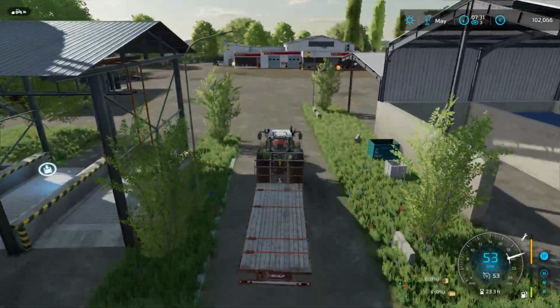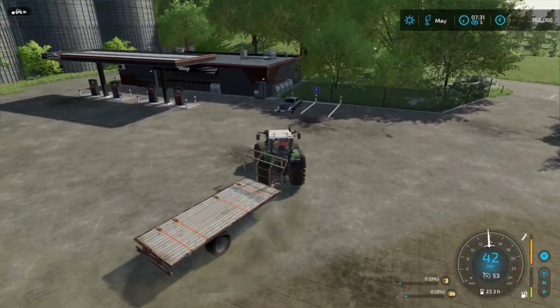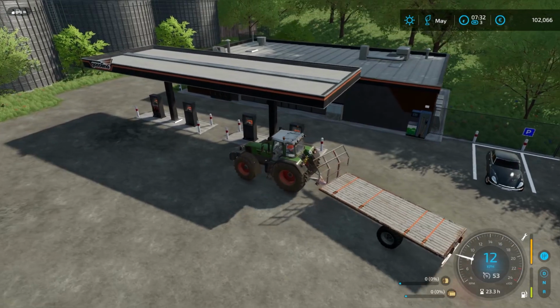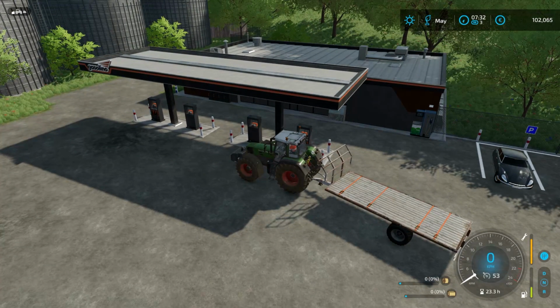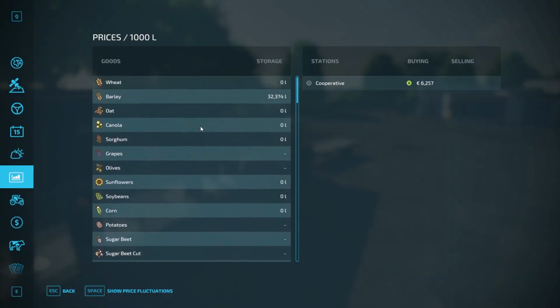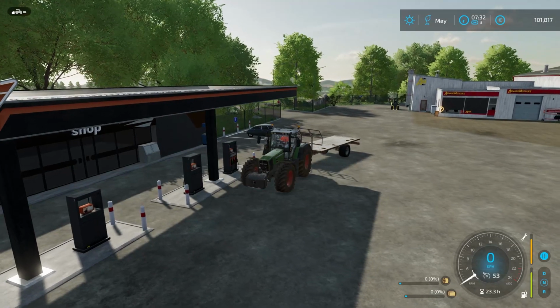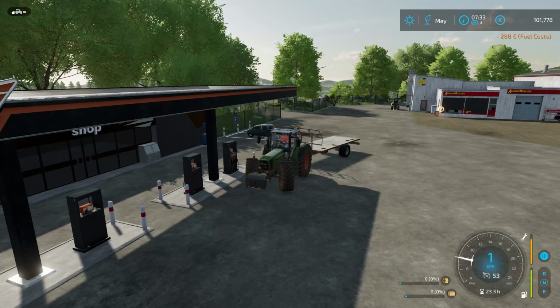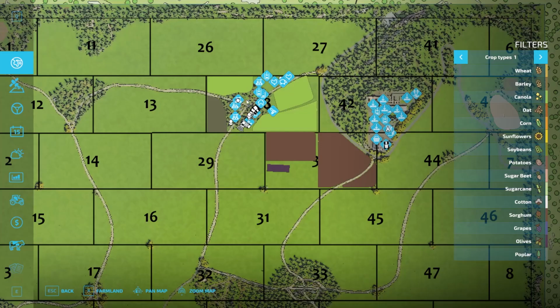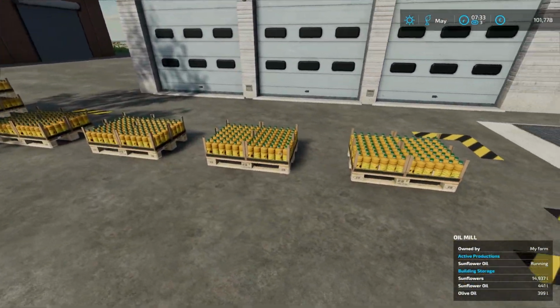Alright, but we are now in May, and well, to be honest, there is nothing to do for us. The only thing that we had to do was sell the olive oil. While we're here, we can fill up the tractor, but other than that, we have no products in storage, only the barley, but the barley is food for the chickens. And well, that's basically it. 288 euros. Of course, the oil mill should have produced a few more pallets of sunflower oil, that's good.